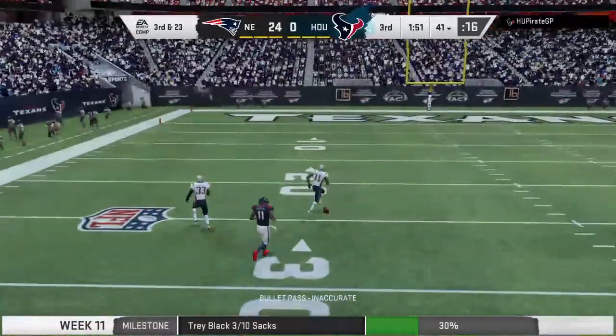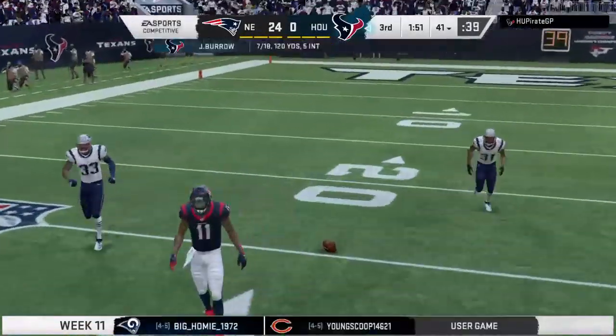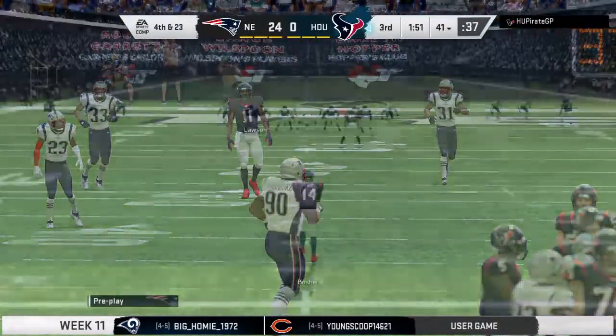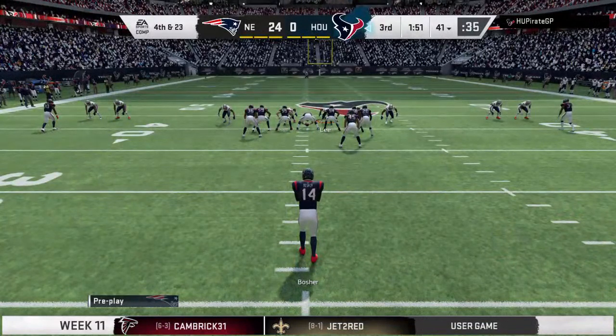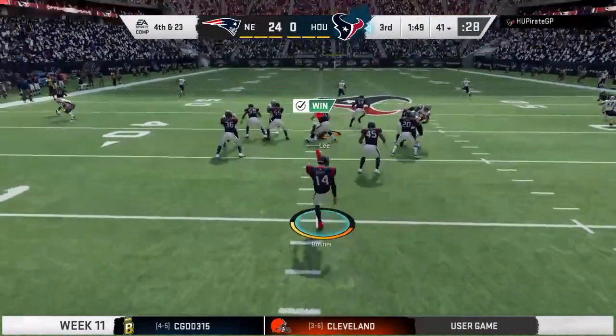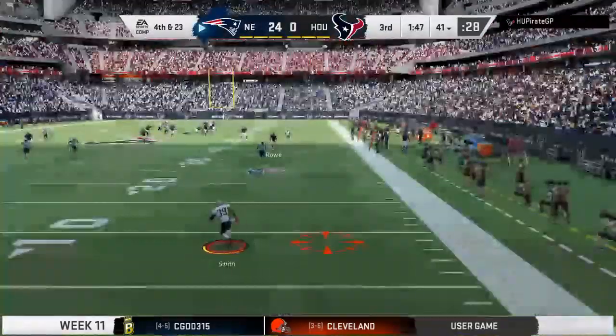Gonna let one fly for Robinson. That's gonna be knocked away and incomplete. Brandon, at least there's one bright side to that incompletion. What's that? It wasn't an interception. Wow. You're a nice guy. That was kind of savage. But correct. No pick, just incomplete that time.